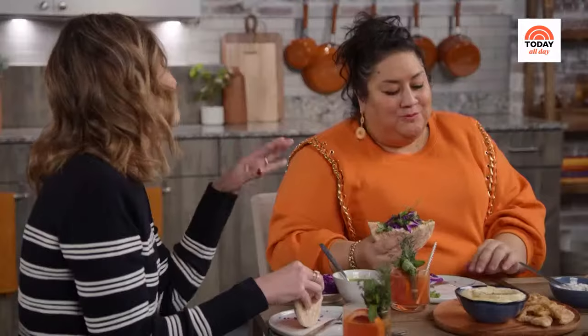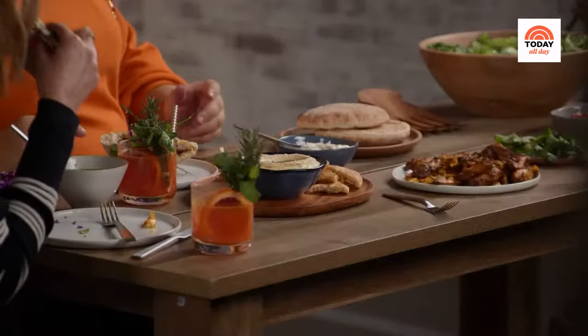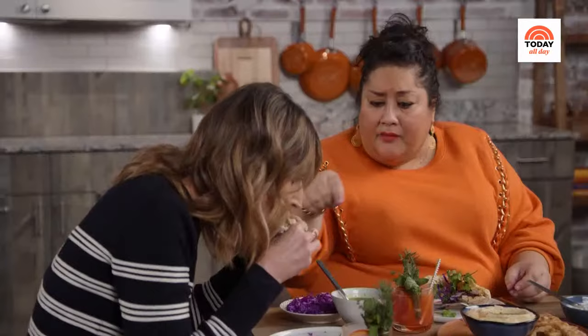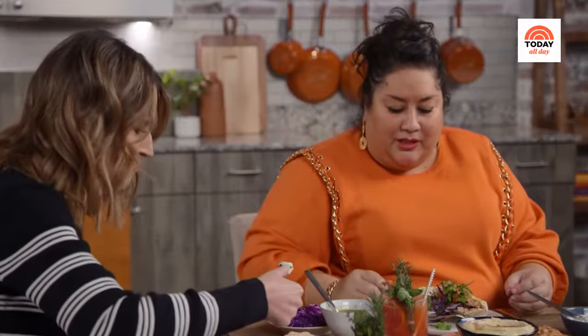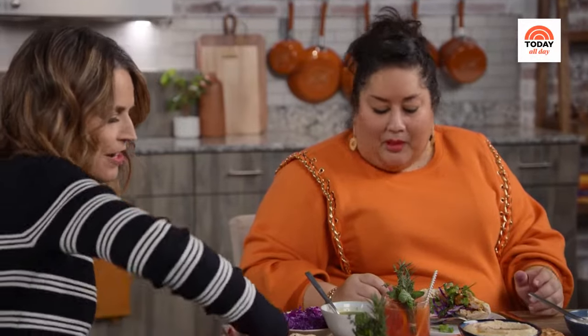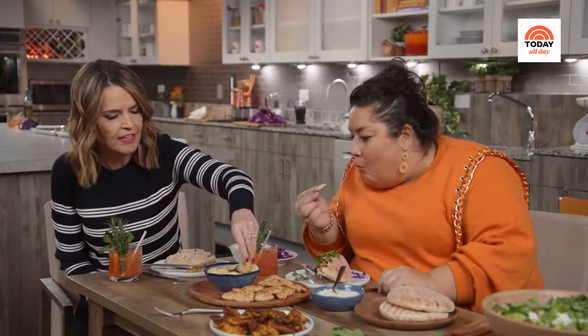It's so good. So good. Delicious. I'm going in for more. You ever put hummus in it? Of course. And that's the beauty of the sandwich. As you're eating, you kind of just put a little bit more of something else on top. Don't mind me if I just lick my fingers here. It's supposed to be messy. I love it.